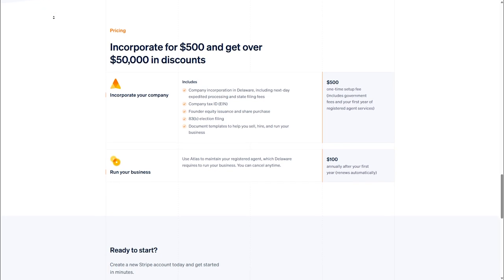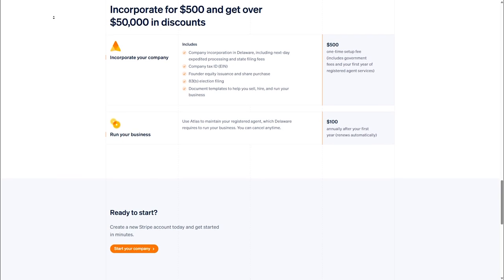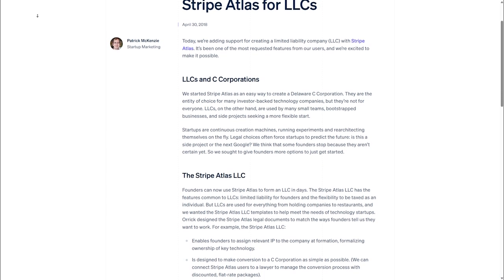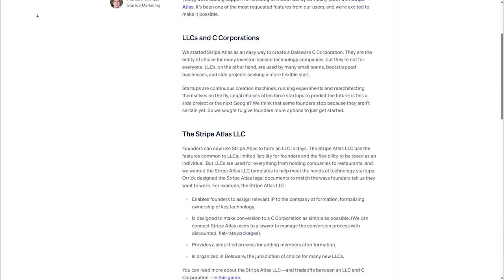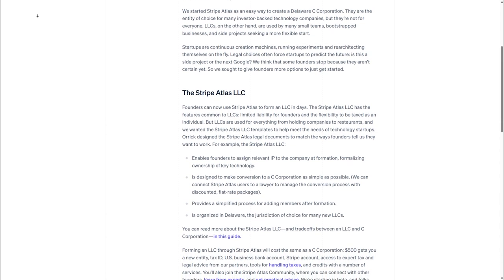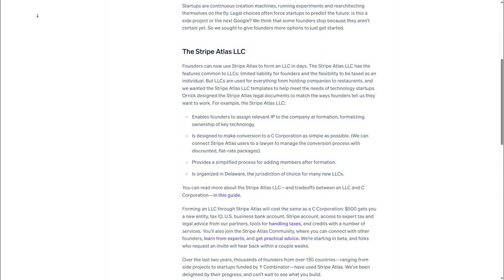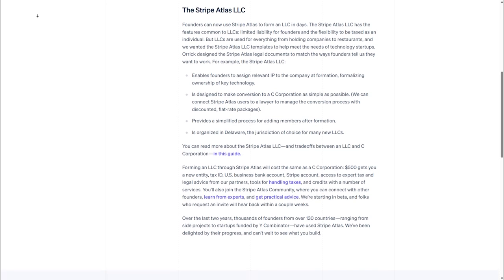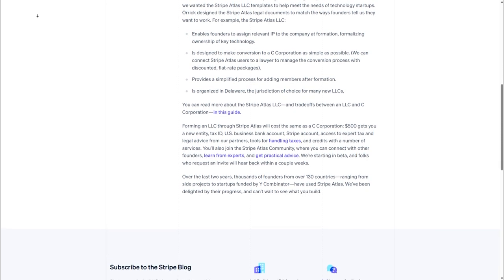Step number 2. You will get your EIN, which is Employer Identification Number. After your company is legally formed, Stripe Atlas helps you get an EIN from the IRS. This is the US equivalent of a Business Tax ID. And why do you need it? You need it to open a business bank account, file taxes, hire employees, and work with US partners. Usually getting an EIN from outside the US takes weeks or even months, but Stripe Atlas speeds up the process significantly.